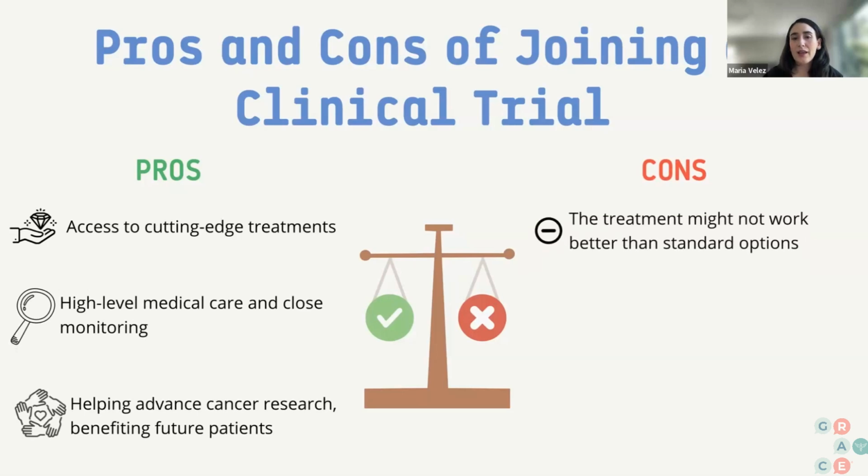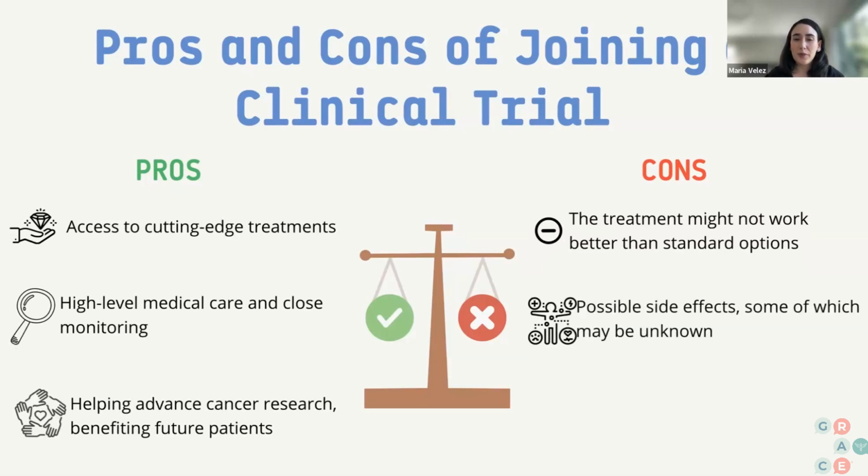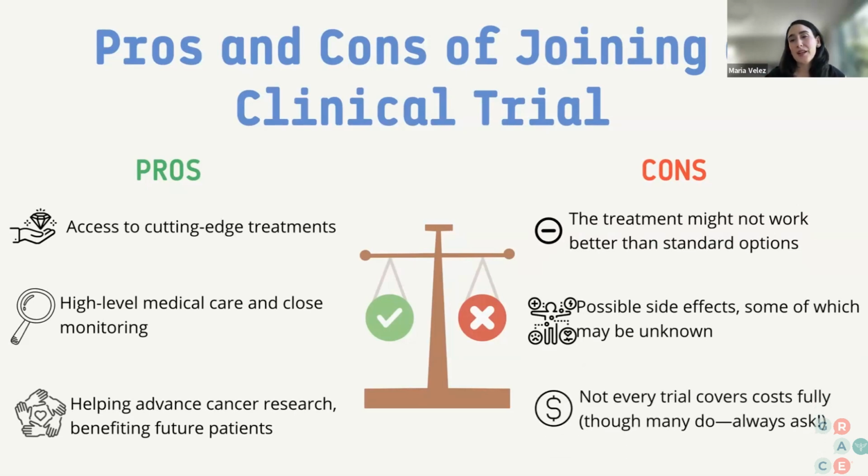The cons are that the treatment may or may not work better than standard options. Again, because it's being investigated, we don't know whether it's going to work. It's possible that you may experience side effects, some of which may be unknown. And not every trial covers all costs. And this is something that you should always talk to the investigator team about. And there is always a time commitment when you're joining a trial, just because there are certain visits that you do need to meet in order to make sure that you are following all the steps that the study requires.